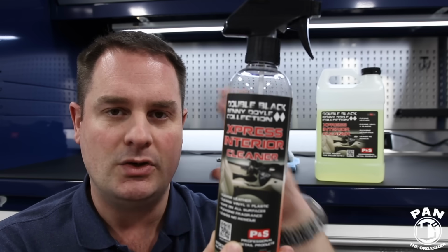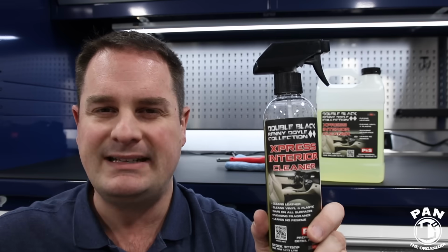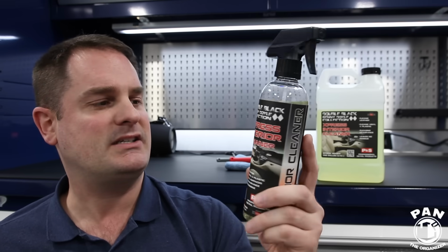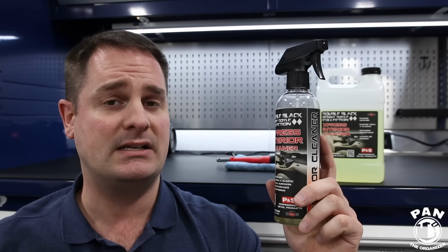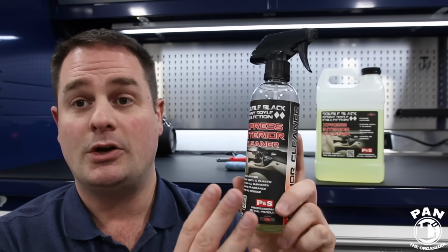You really have to use it to understand it. It gives that light, clean smell. So this is no cheap scented material. Trust me, when you use this, you actually feel that the interior is cleaner. And it leaves no residue when you use it.